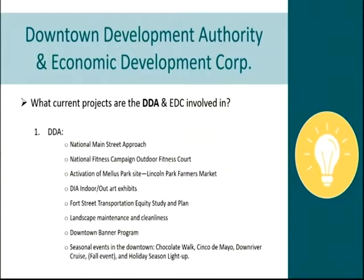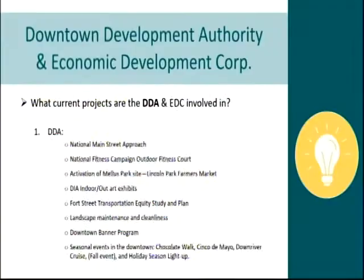As an example, we have a relationship with the National Fitness Campaign. We received some money from them, and we're receiving money from others to develop at the corner of Euclid and Fort Street an outdoor fitness court. That, if you recall, is vacant property. There's a few plants and some people kind of keep it up and clean. But we talked with the National Fitness Campaign, and they like the idea of the outdoor fitness court at that location, so we're moving forward at that site.